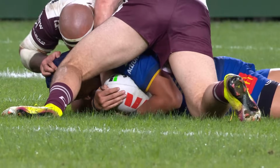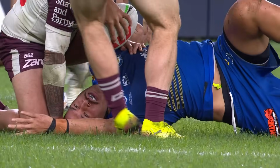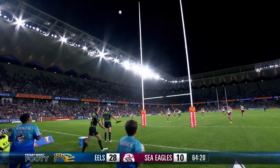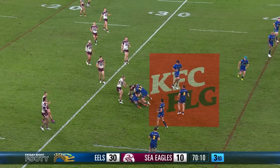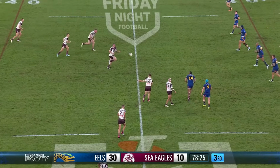That is rubbish. That is absolute rubbish from you, Jazz. And the penalty attempt is right through. Oh, Brown! It's nailed. What about that energy defensively?